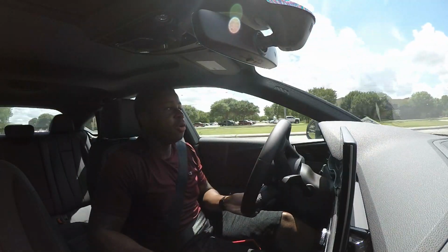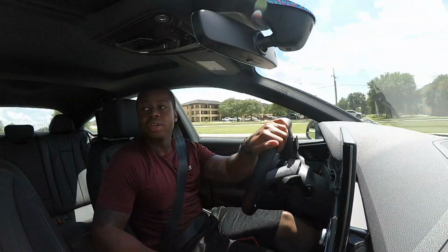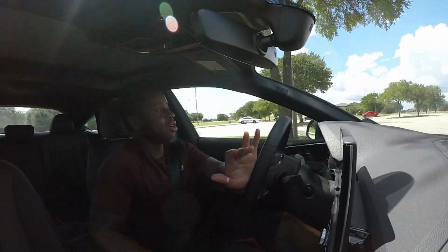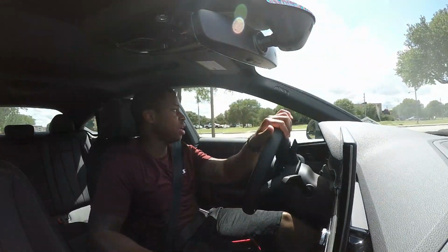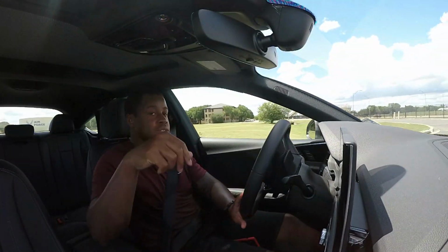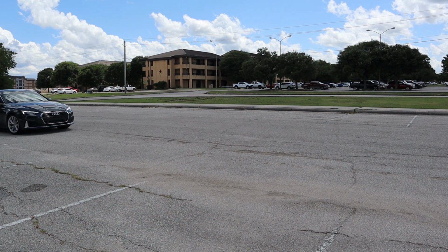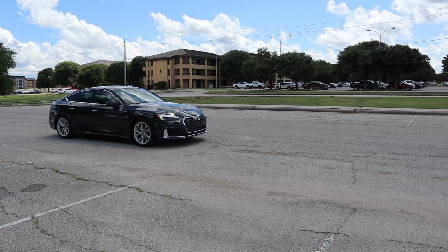Already from the get-go, I can tell you this thing is very comfortable. And it may be coming from a very super sporty suspension, but regardless, you can't expect anything less than comfort from Audi. This being the A5, it's more of a luxury cruiser with a sporty sprinkle. The S5 has a whole lot more to live up to when it comes to performance and sportiness, but the 4-cylinder in this, it gets up and goes, and it shifts well.